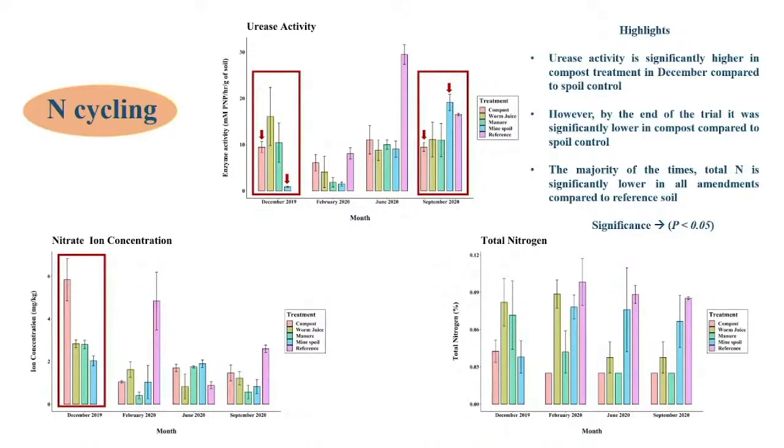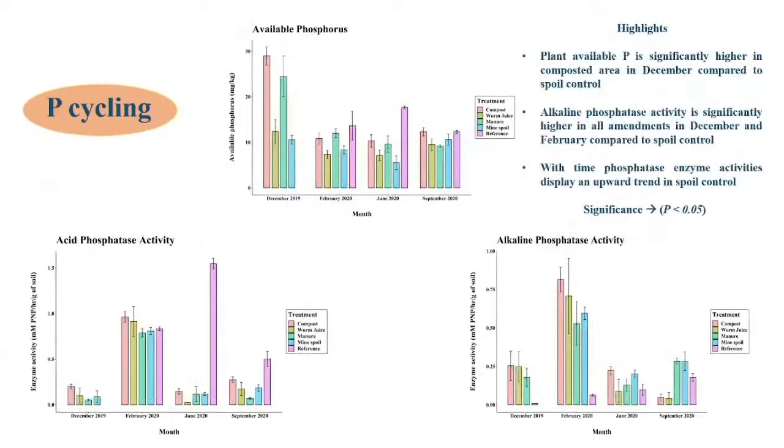The nitrate ion concentrations followed a similar trend. In the beginning, it was significantly higher in the composted area compared to the spoil, but we couldn't find the same trend afterwards. Total nitrogen in general was significantly lower most of the time in amended areas compared to the reference area. So this suggests, again, a nitrogen cycling deficiency in the spoil areas.